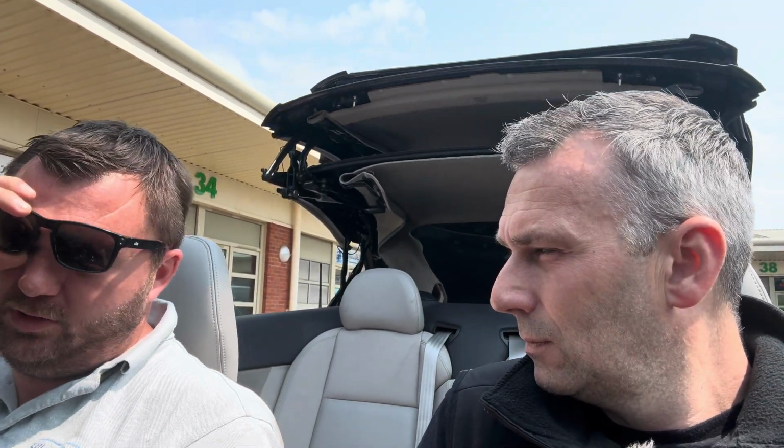I remember when we took this car in, it would work sometimes. I think weirdly Volvo set the limit that if the car thinks it's less than minus 9, it won't let you open the roof. Right. So good news. If you like this car, the roof works now. Anyway, well, it works intermittently.